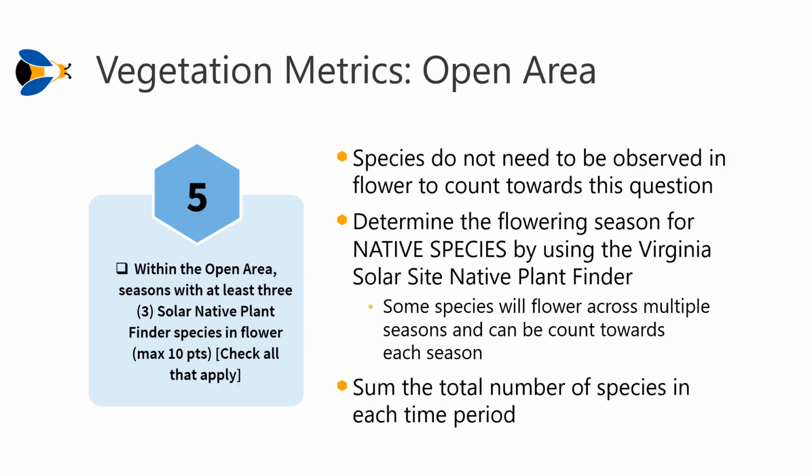Question 5. Within the open area, seasons with at least 3 solar site native plant finder species in flower. This is a check all that apply question. Species do not need to be observed in flower to count towards this question, because you can determine the flowering season for your native species by using the Virginia Solar Site Native Plant Finder. Some species will flower across multiple seasons, and they can be counted towards each season that they flower in. Overall, just sum the total number of species in each time period to get your answer.